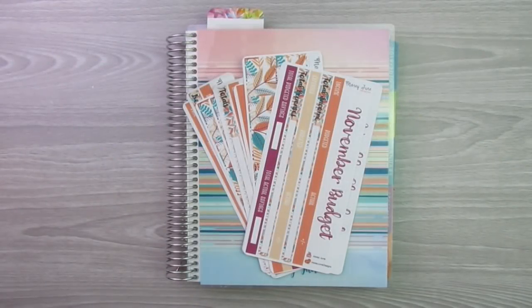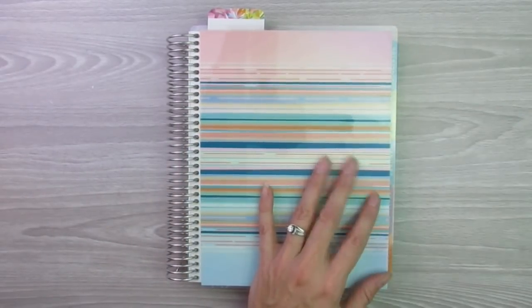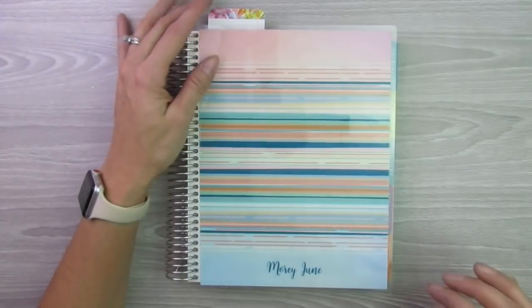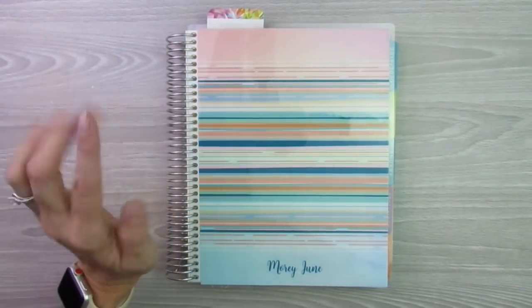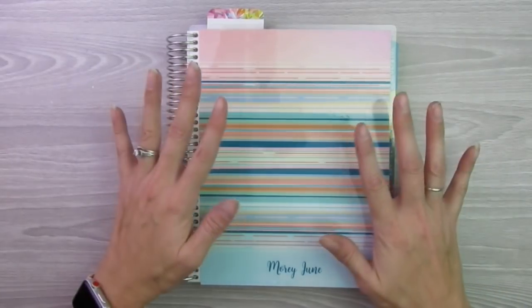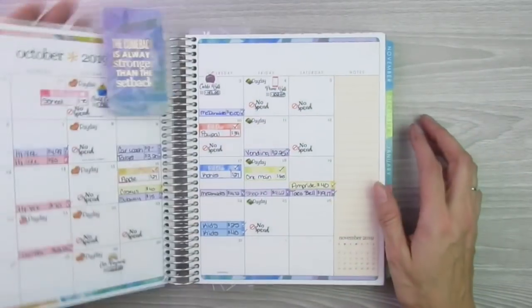It is the end of October, which means that November is coming up in just a short few days, and I wanted to get my November budget ready in my Erin Condren Deluxe Monthly Planner. So we will go ahead and get started here. First, obviously, I am using the Erin Condren Deluxe Monthly Planner. This is the planner that I use strictly for my budgeting.